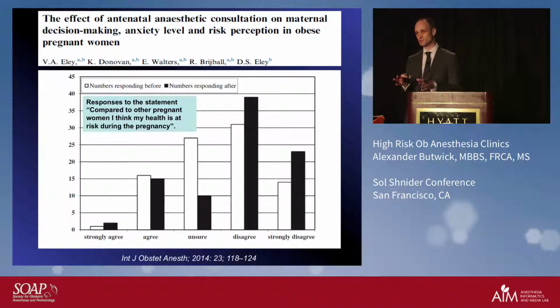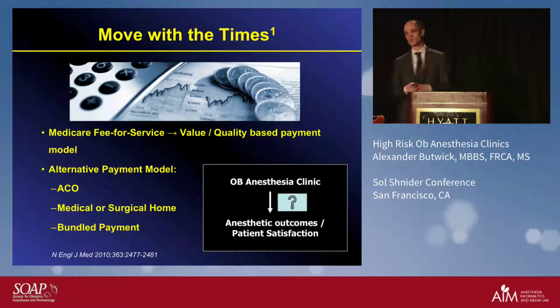So I think we need to be a little more sensitive here, and I totally agree with Regina that perhaps we need to better educate ourselves about the best way to talk to these patients. So obviously we need to move with the times. So the times are definitely changing.